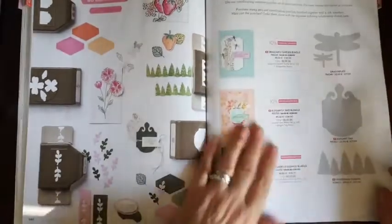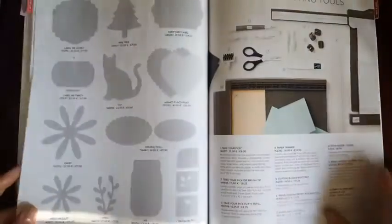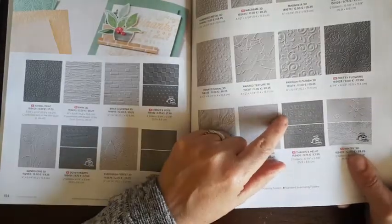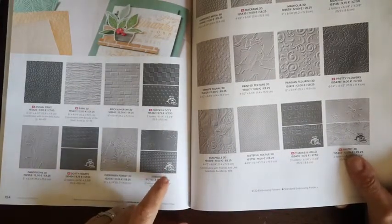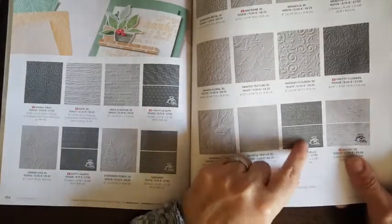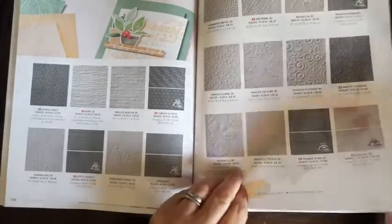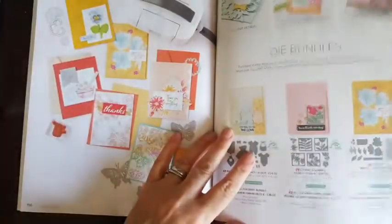So then we move towards the back where you've got your bundles, then the punches, and then cutting tools. New embossing folders, again on my list, thanks and hello. This goes through the mini, so I'm imagining they are much the smaller ones, but I just love the fact that you've kind of got hello on one and thanks on the other. So they are definitely in my next basket, but there's so many different beautiful ones there.